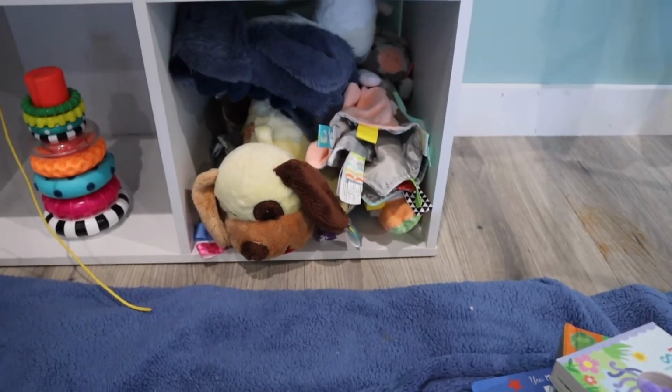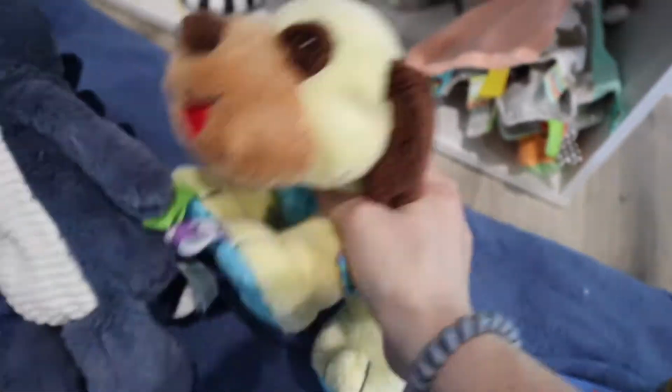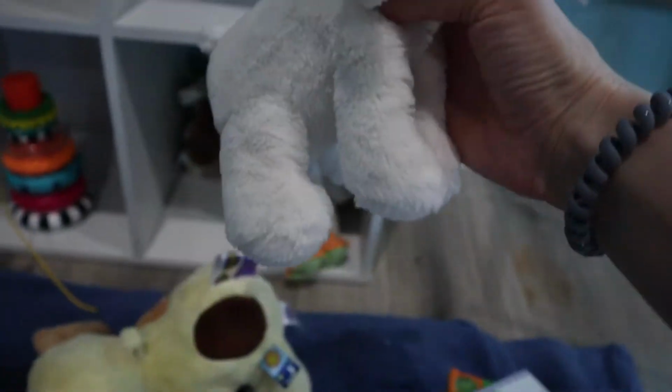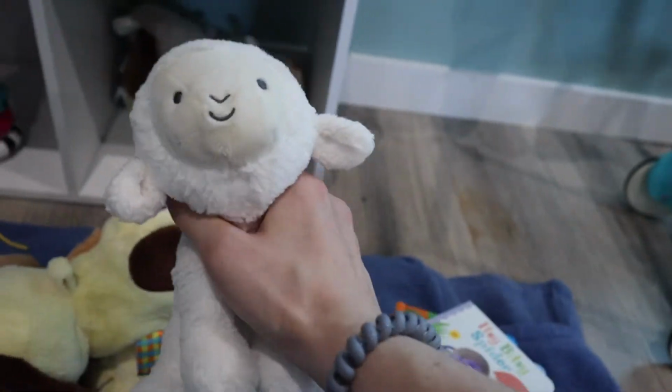Then we have a ton of little stuffies. He loves these little stuffed animals. So he's got this little dragon. He's got this cute little puppy with tags on it. This little security blanket. And then his absolute favorite, you guys, is this little lamby right here. It's really small and it rattles. And he just loves cuddling it and giving it a big kiss. So super fun to see.